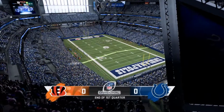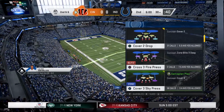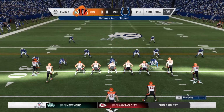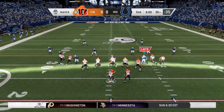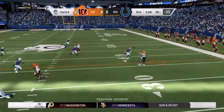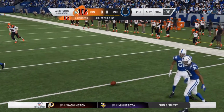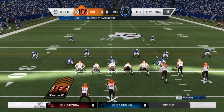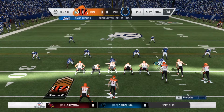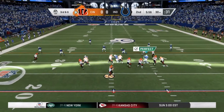No score after 1 on EA Sports. From the 30 on 2nd down, Rodgers, and that'll be incomplete. Took a pretty good shot as he tried to pull that one in. Couldn't hang on 3rd down. So after the 2nd down incompletion, they'll come up now against a 3rd and 6.